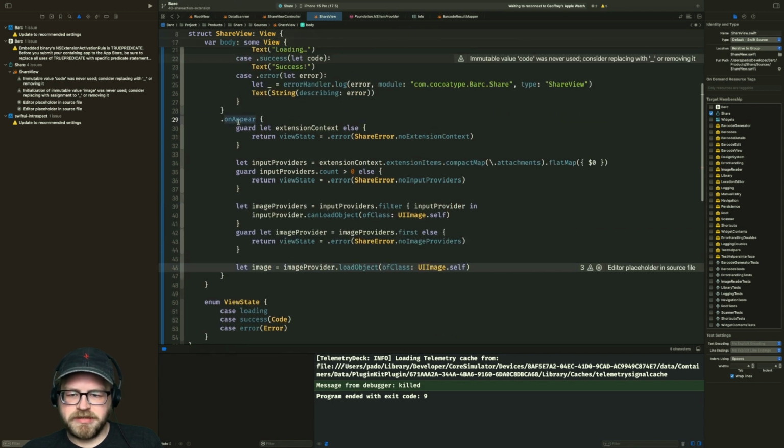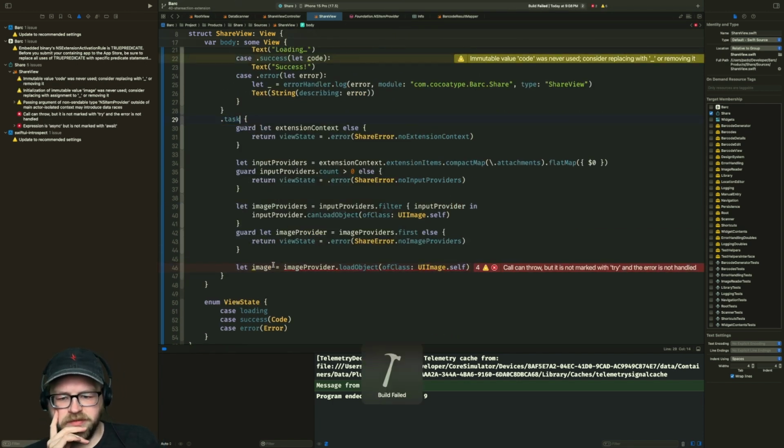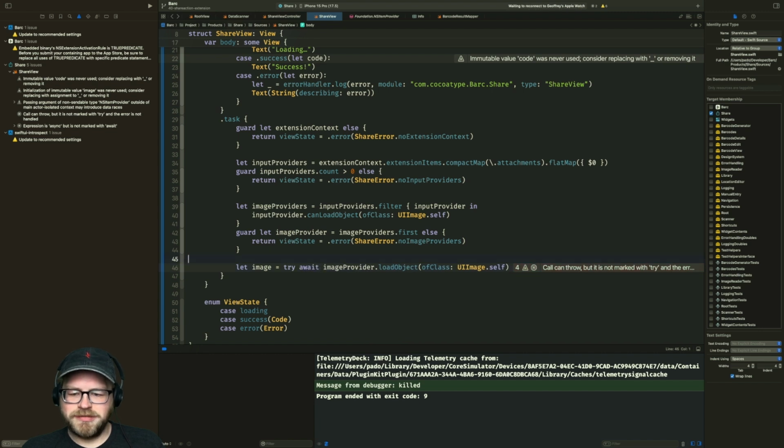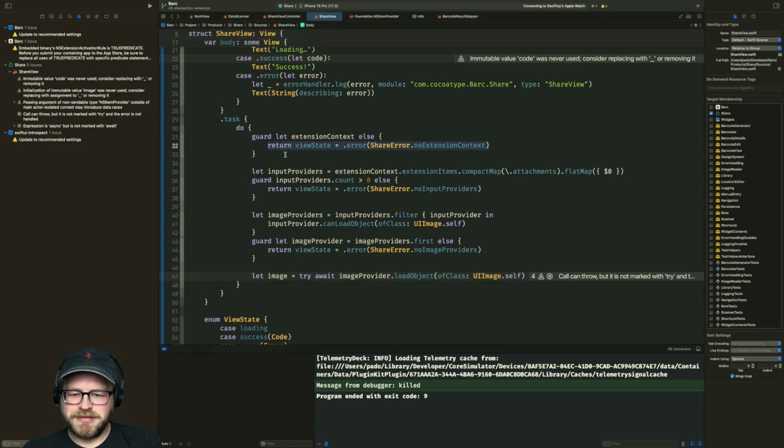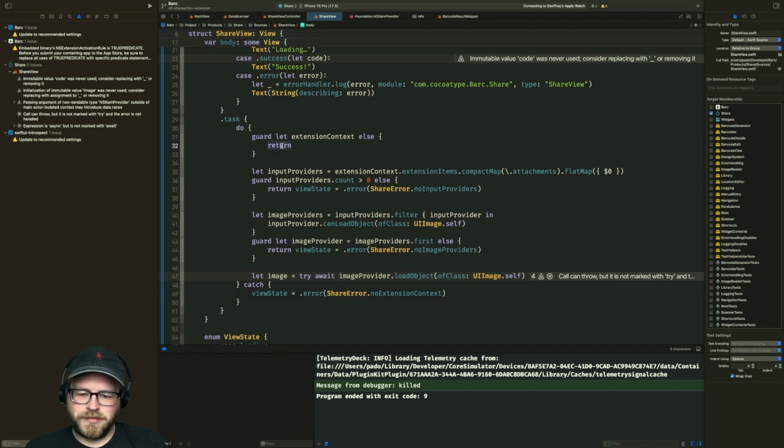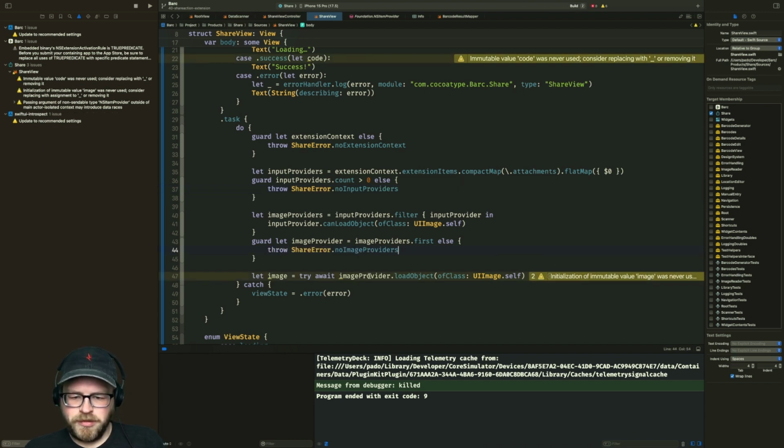And then I also realized that this whole thing needs to become a task now. That's fine. Totally fair. Try await. Well, now this makes this even easier. Do, catch, error, throw. Okay. Try await image provider, blah, blah, blah. So now we have an image.